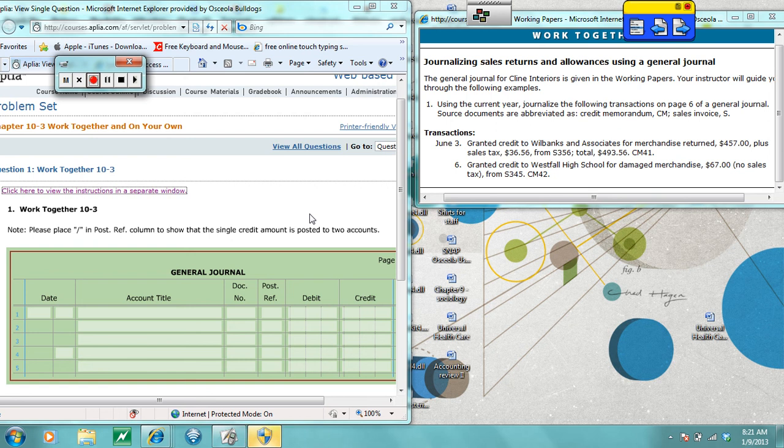Okay, on June 3rd, what happened? Granted credit to Will Banks and Associates for merchandise return, $457 plus sales tax, $36.56, from the sales invoice number S356. This is not really relevant to what you have to do, but this helps us keep track. Okay, that was a sales invoice, and that was the number. It all helps coordinate everything. The total is $493.56.